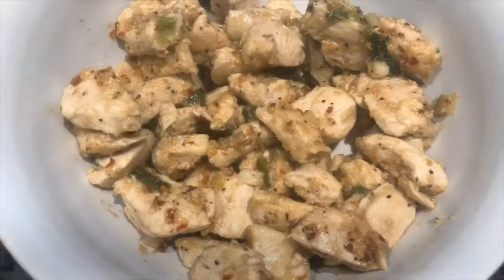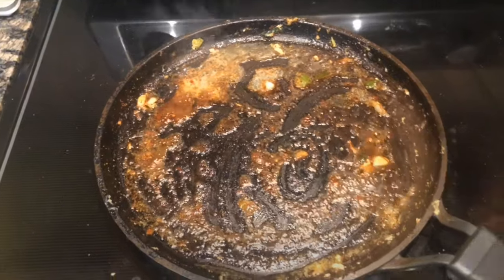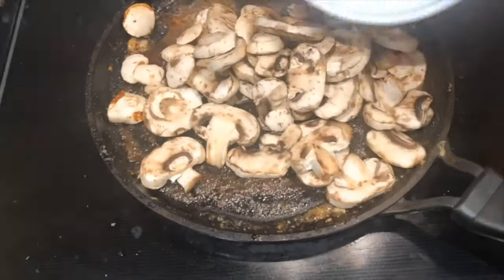This chicken's final product, so good. Now I'm moving on to putting the veggies together. So I'm using the same pan with the leftover gravy from the chicken, and I'm going to add my mushrooms in and let them cook for a while.